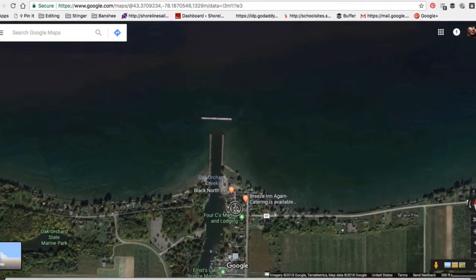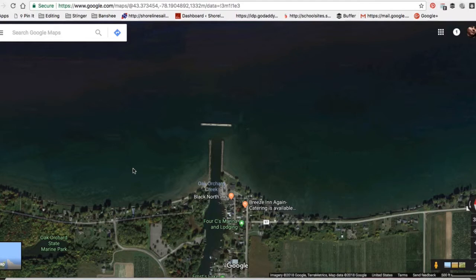You can see that one. And on the other side, right in front of the Oak Orchard on the lakeside. If you happen to find one, it's like coming up on a whale underwater. It's pretty scary. You can see how close it is. You can stick a paddle in the water, and this is how far away from shore it is.